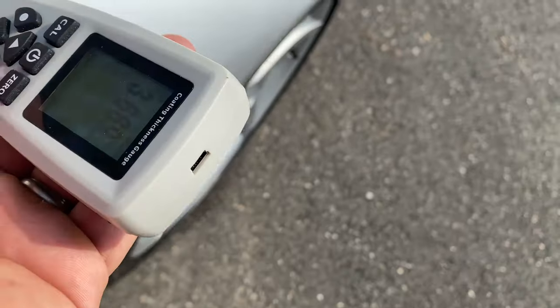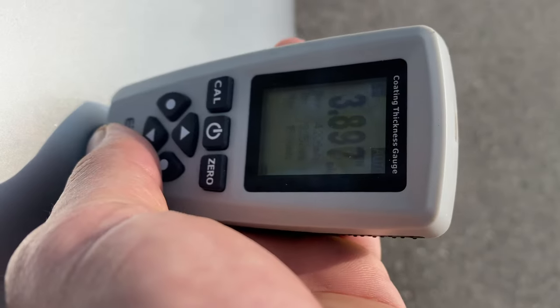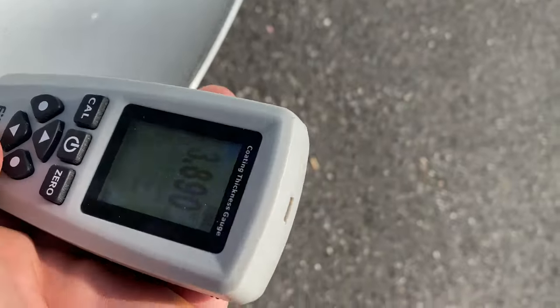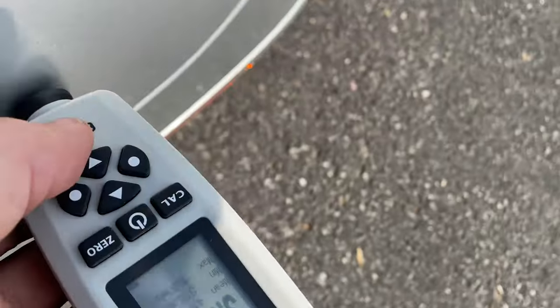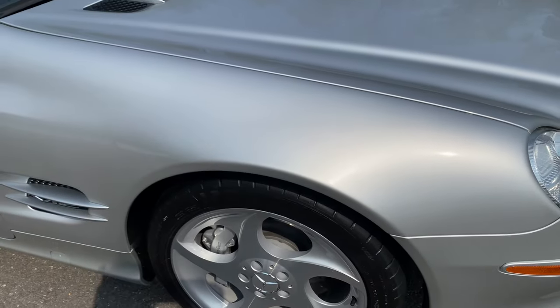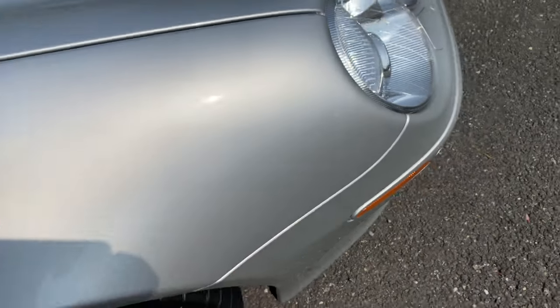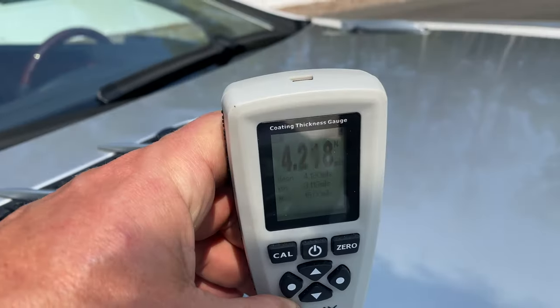3.6, 3.9, 3.8, 3.9, 3.1. The reason I'm shooting multiple spots on one panel, if I just shot here on this panel, this could have been painted or blended, so I like to shoot multiple spots.